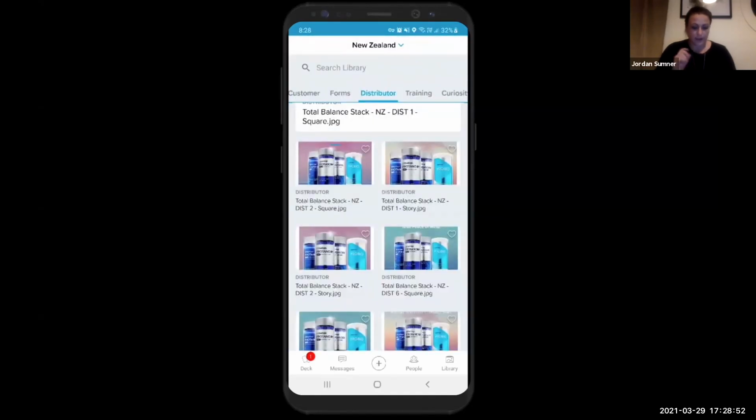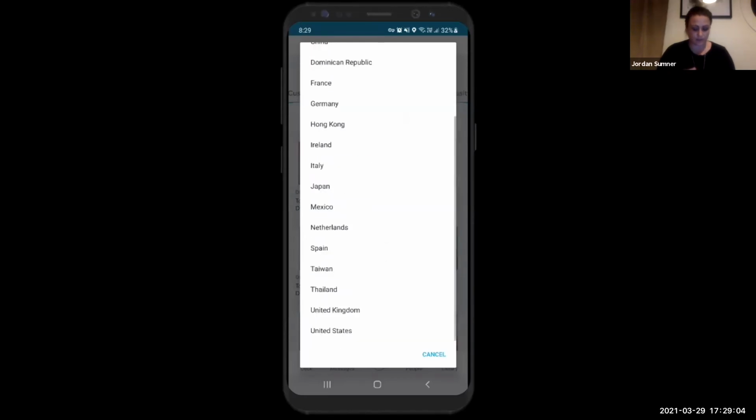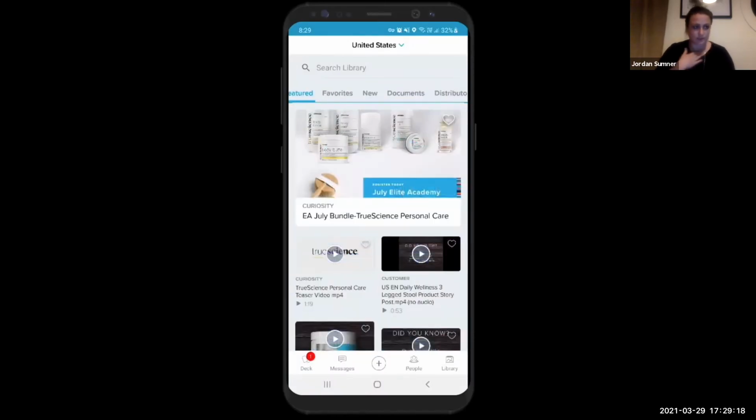So the other amazing thing about this is up the top there, you'll see that we're obviously under New Zealand, but you can access any of the other markets that you may be wanting to speak to. If you've got prospects overseas, if you've got them in France, if you've got them in Ireland, you can actually send them stuff that is actually relevant to their market. And then of course you've got the full Monty of the United States.